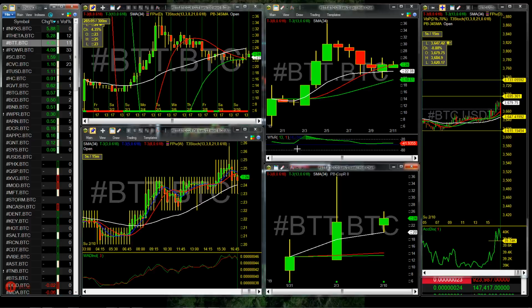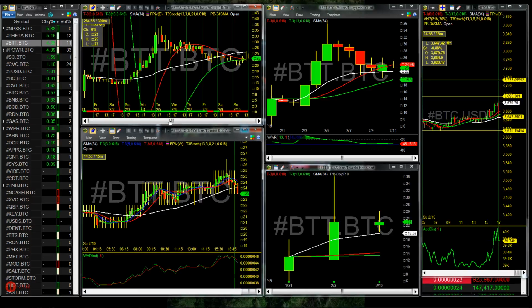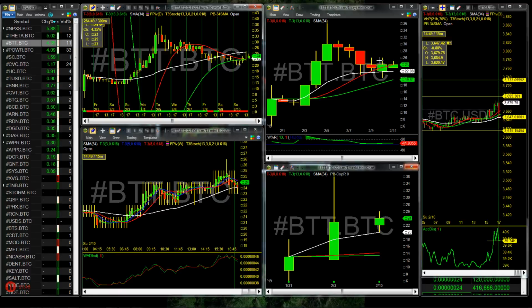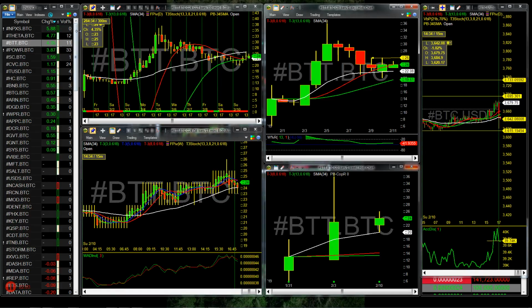BTT is heating up too. You can see the trend line, it's above the trend. Didn't close as well as it should have. Remember the opening pop, and now it's coming back. Watch for that previous high break. Let's see if we can't get a continuation at 26. Where's the other one? Hot. I don't see Hot. It'll pop its head up though.